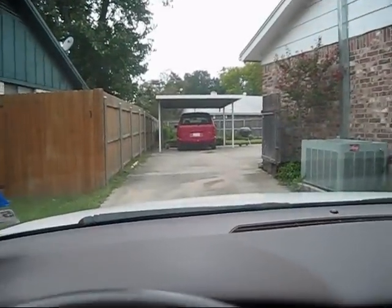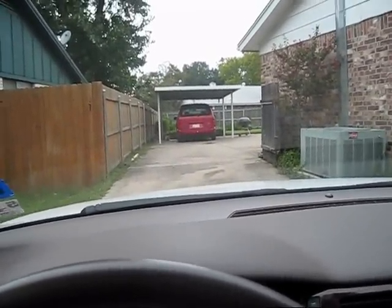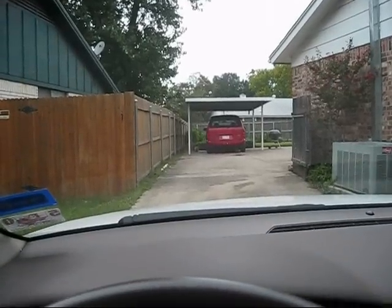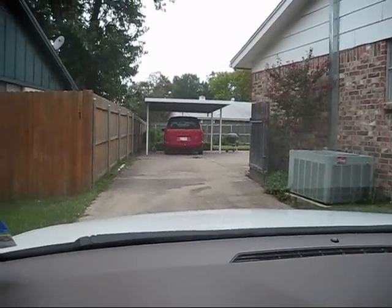And then they keep a spare vehicle over here. That's their 1996 Ford Windstar. And looks like we got some random cat there. That's not their cat. I think that's a cat from the house that's way over there, behind their house.